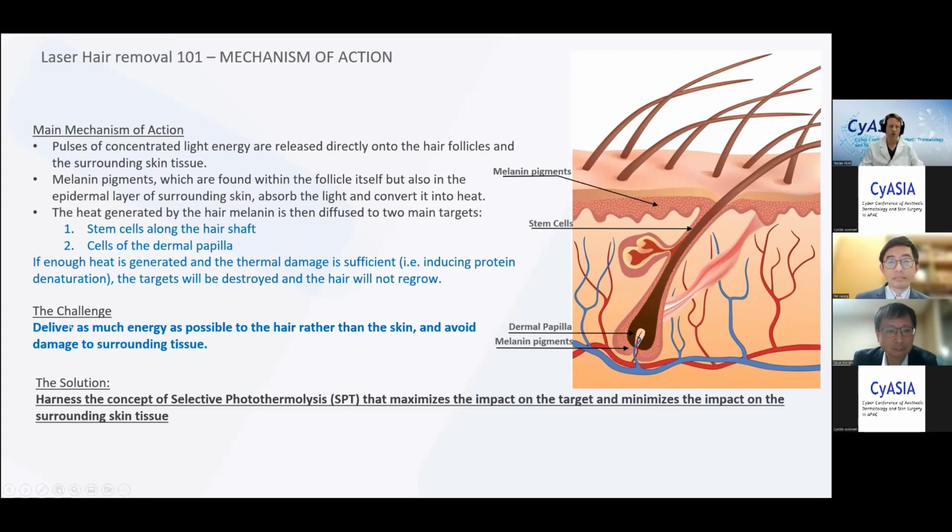So what is the challenge? To deliver as much energy as possible in heat to the hair, but not to the skin, and doing that without damaging the surrounding tissue, causing hypo- or hyperpigmentation, scarring, burning. So it's a real challenge, because if you have another pigment and it's just on the layer of the superficial epidermis, it's not as deep. You already attack it, but here you use the hair follicle to bring the damage. So the solution is to harness selective photothermolysis, which maximizes the impact on the target and minimizes the impact on the surrounding skin tissue. This is the big story.